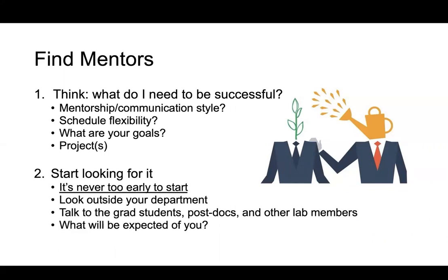And then figure out what's going to be expected of you if you decide to join that group. Is your PI somebody who's going to expect you to be in the lab 20 hours a week, but you'll also be on clinical service? If so, that's probably not a relationship that's going to work out very well for you.